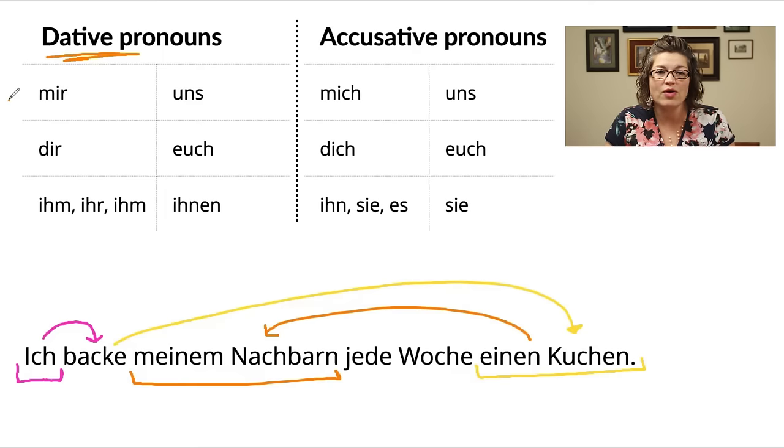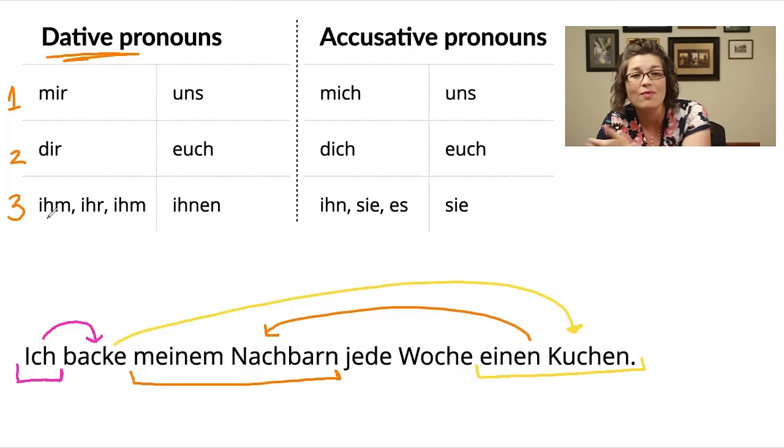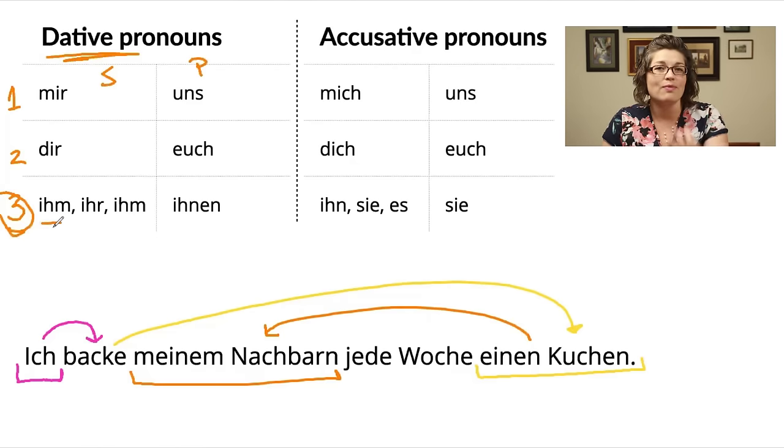So dative pronouns, we are talking about the third person, right? We still have first, second, third person in the dative, just like with the nominative and the accusative. And I'm talking to you about how I bake a cake for my neighbor every week, right? So we're talking about him, and that's why it's the third person. And then it's just the one neighbor, so it's singular, not plural. And he's a male, so we need to use the him here, not her, right?